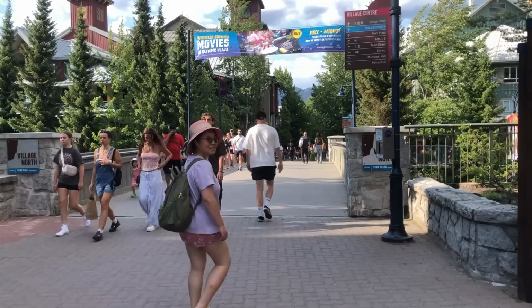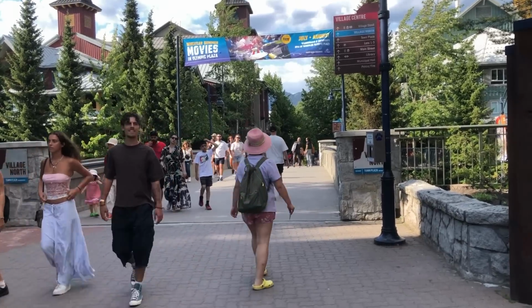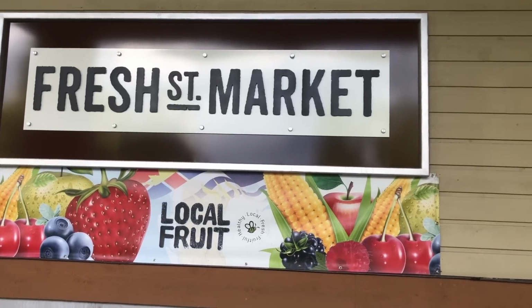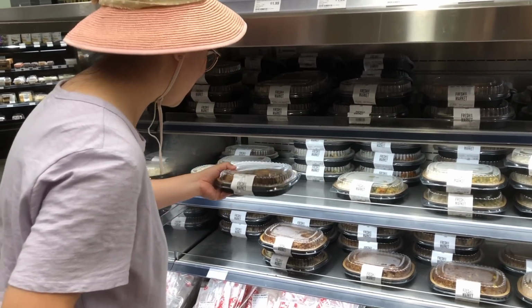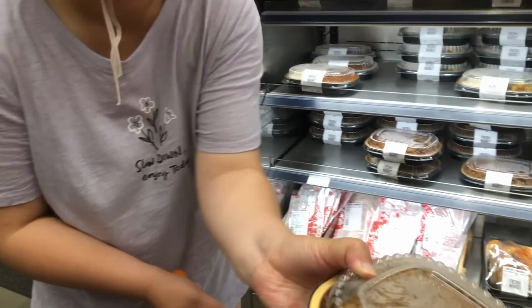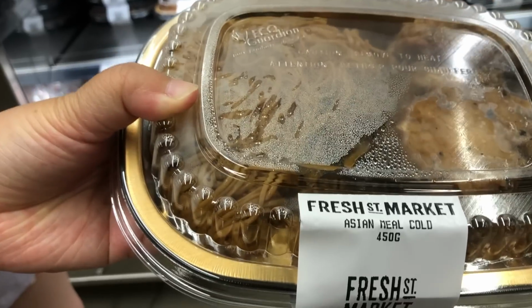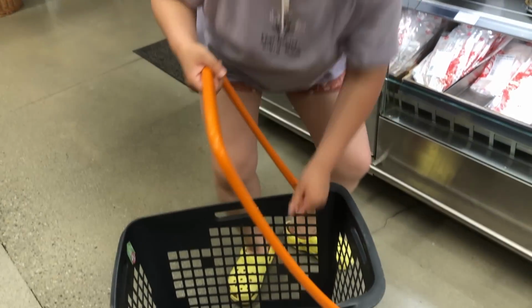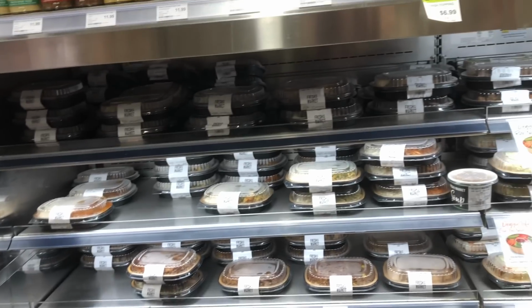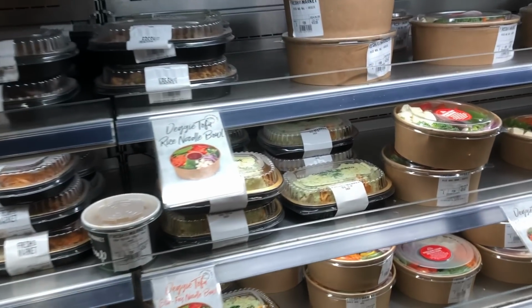And right now it's very much dinner time. I think I want to go a little shopping at this fresh street market. Only 2 minutes walk from our Airbnb, and they do have some Asian food here. Noodles with black pepper chicken. That's my favorite stuff. I love noodles. So the food is very nice here.